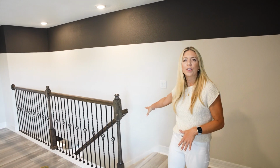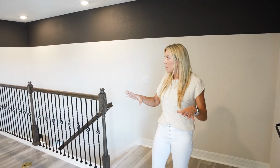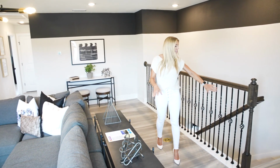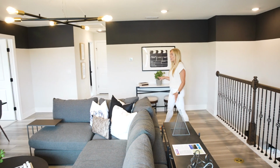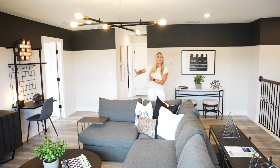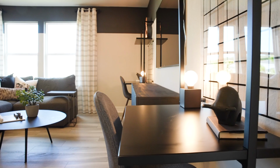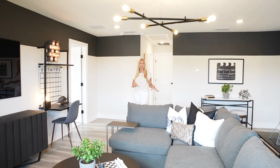I love how they carried the flooring up the stairs and into this entire room. It makes it feel even larger than it is. Although it is a pretty large loft area, I really appreciate the wrought iron stairway as well. And then this room really could serve as a retreat for the kids to come up here away from all the parents, home theater, home exercise room, or yoga studio, if you will. But whatever your vision is, I bet you it could be that for you.